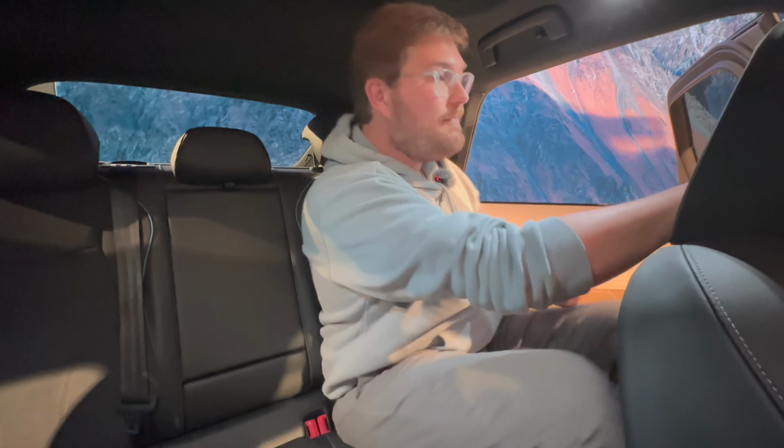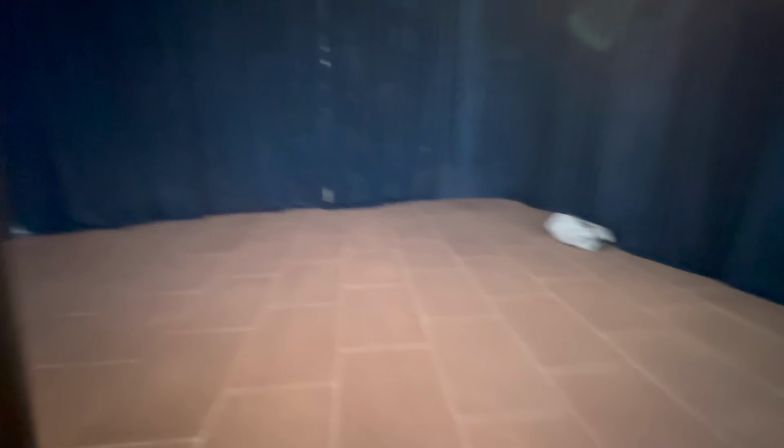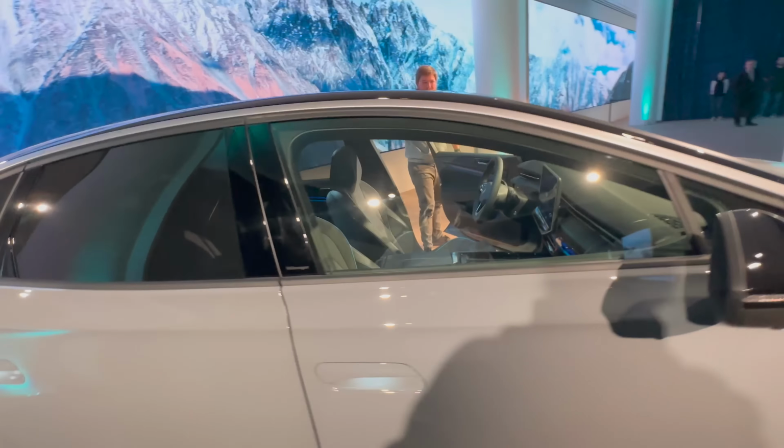You have two phone holders, up from one phone holder in the ID.4. Take a look at that. Boom. Take a look at this. Boom. Even ambient lighting in the rear. Love the roof. I hate to rush through this for you guys, but wow, this is so much more than before. So let's jump outside. We'll end with final conclusions of our first look of the Volkswagen ID.7.